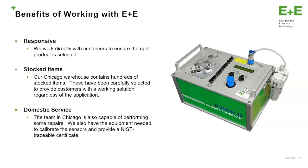So again, we can do this in-house. These are NIST traceable certificates we provide, and these machines themselves are also calibrated in Austria every 2 years, so they conform to all certifications that are required for our type of business.